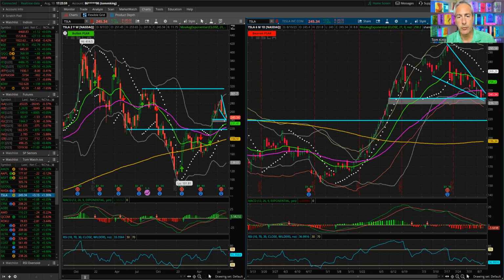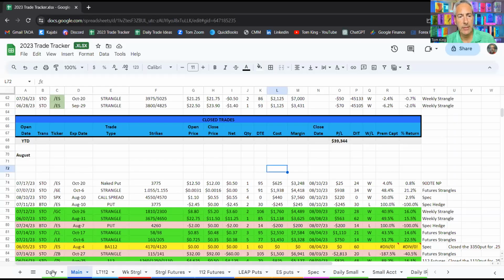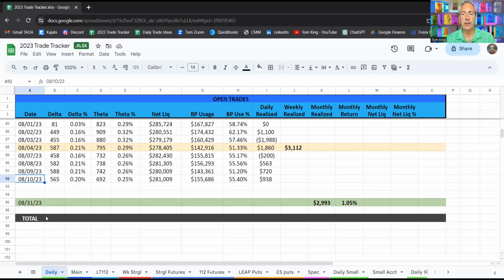All right, so let's take a quick look also at our account on the day. So here's what we did on the daily. Let's take a quick look. 810, 565 as our delta. We were able to get the delta down a fraction, just inside of our 0.2 max range. Had to sell some hedges and actually had to sell a naked put today to move that off. We'll talk about that in a minute.